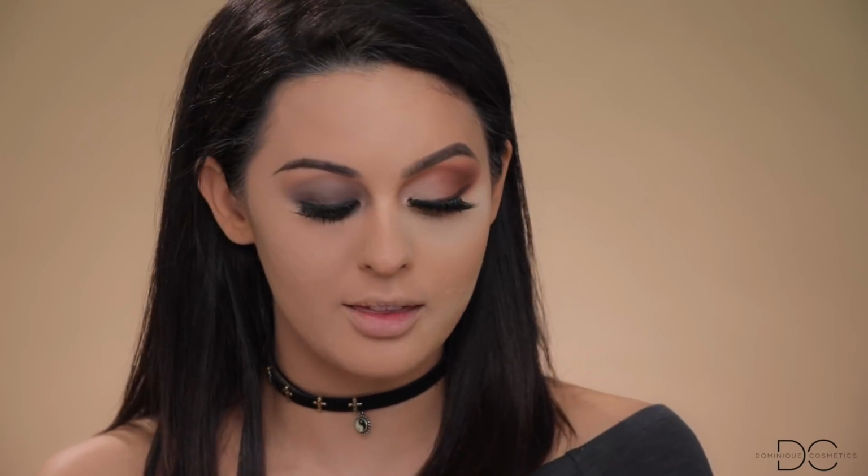Makeup in the 90s, I noticed that there was a little bit of a light flush of color on the cheeks. So I'm gonna go with the Ofra Blush in Bellini. It's a very light pink.